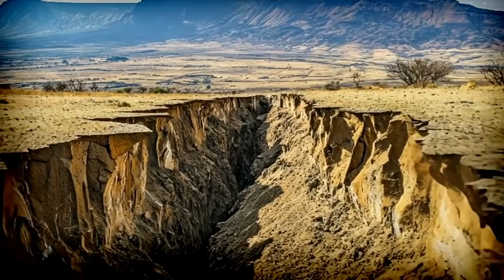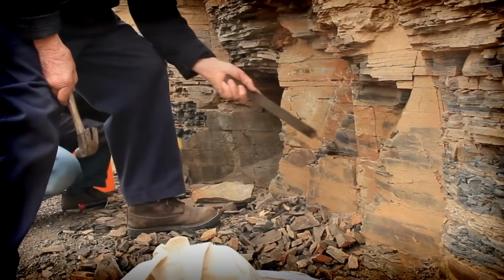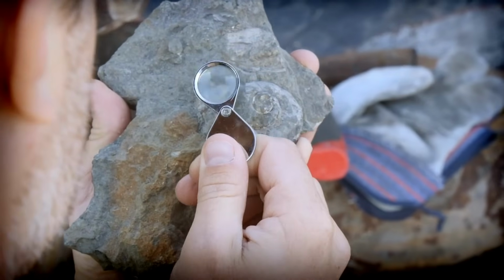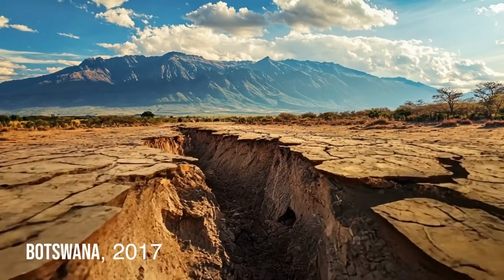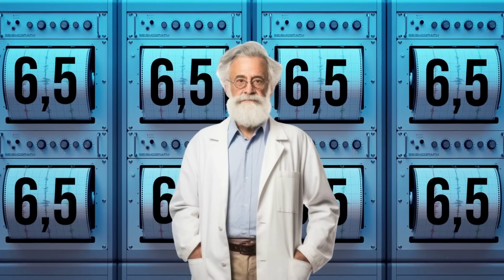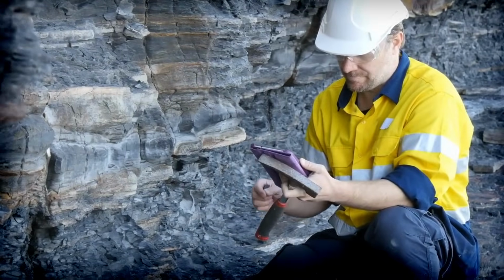When we look at that deep crack in the ground, we know it's caused by tectonic plate movement. There's no mystery there. But what we still don't fully understand is why the cracks happen exactly where they do. For example, a crack that opened up in Botswana appeared after a magnitude 6.5 earthquake back in 2017. But the epicenter wasn't in the rift zone, where the plates are moving like we would expect. Instead, it was farther south.